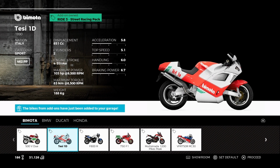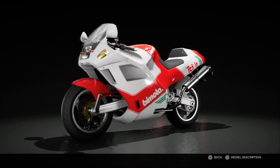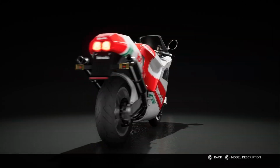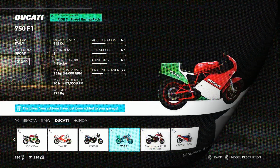Next up in the street racing pack is another BMW, and this one's from 1990. This has an acceleration of 5.8, top speed of 5.1, handling 6 and braking power 6.7. This does look like a pretty decent bike. Very retro style, and hopefully we will get to test out all these bikes at some point. So let's get into the next bike in this pack.